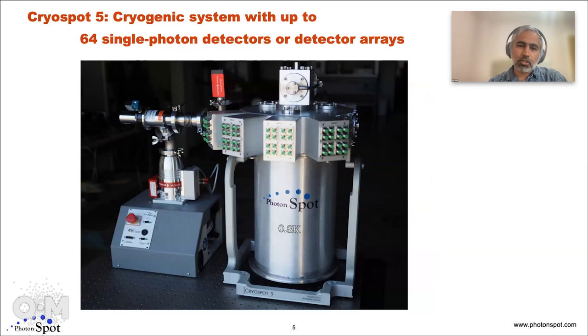This is a larger version of the preceding cryostat. This one can fit a lot more stuff in there. We've built this to fit up to 64 single photon detectors or detector arrays or other quantum optics applications. We built these with free space optical access as well, so you can have sub-Kelvin temperatures along with free space access and potentially some low vibrations as well.